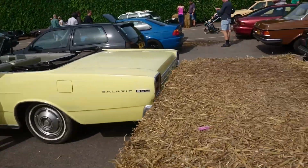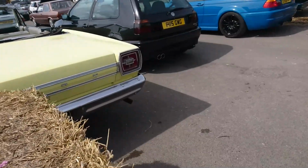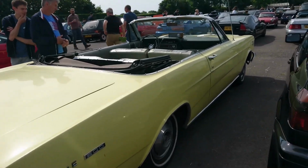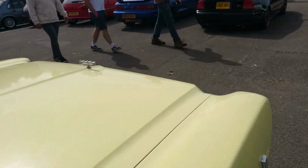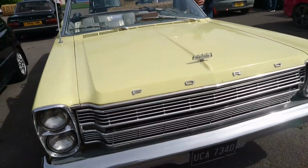Ford Galaxy 500. Yeah, 1966. It's interesting always going to these events and looking at the sort of main mixed retro parking, because you never know what's going to be next to something else. That is pretty special.